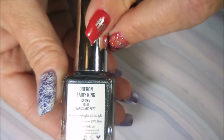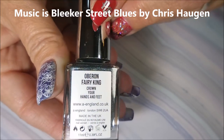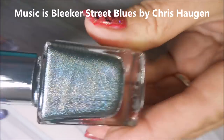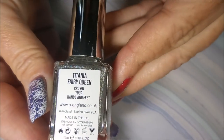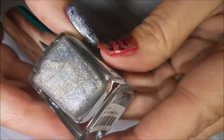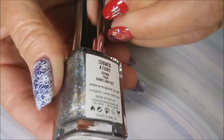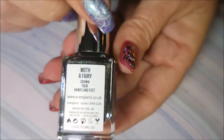It's gorgeous. I am going to swatch these, so I'm going to try to get a move on. And this is Oberon Fairy King. And there you go. Next we have Tatiana Fairy Queen. I'm sorry, I knew that and my mind went blank for a minute. All the hollow, I'm going to blame it on the hollow. And then we have Cobweb, a Fairy. And some of these do look very similar, but when I swatch them, you'll see how different they really are.